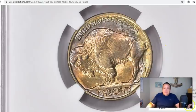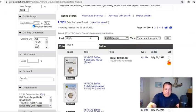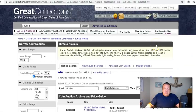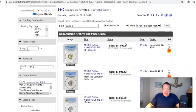So this is going to be just another great coin to spec on if you need to. But you know, there's one right there that sold this past week for nearly $3,000. But let's go ahead and take a look at some of the priciest 38Ds that have sold since the dawn of Great Collections. We're going to sort it by highest price. Sorry, I should have done that the first time out.